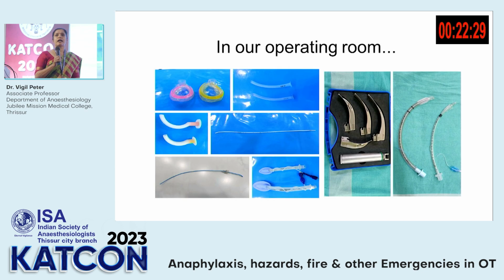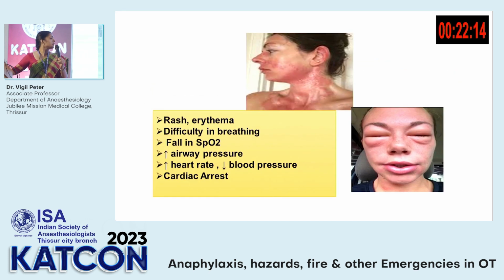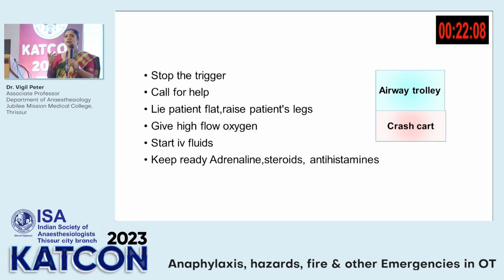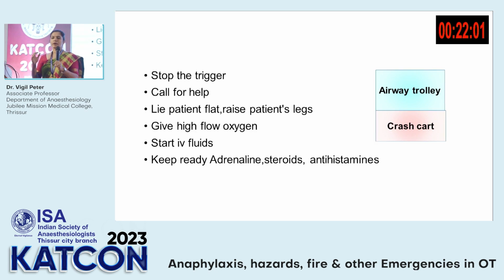Now before I start, I'm sure that in all our operating rooms, you will have the necessary airway gadgets needed for mask ventilation and intubation. So, in our theater, we have a trolley like this, where all the anesthesia equipment, like the mask and the line, are kept. And in our OT complex, we have the more sophisticated things, such as video laryngoscopes or the fiber optic bronchoscope and the defibrillator.